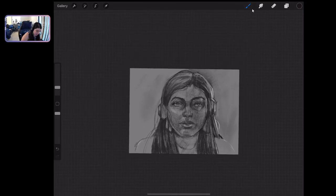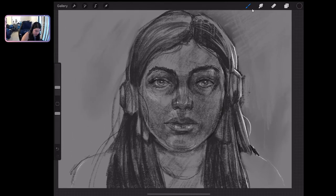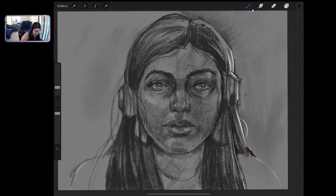One thing you may have noticed is that I zoom out a lot. So take a step back from your artwork, whether it's your iPad, your Cintiq, or your pencil. Don't feel bad if your first portrait doesn't turn out the way you want. You can always do this multiple times.